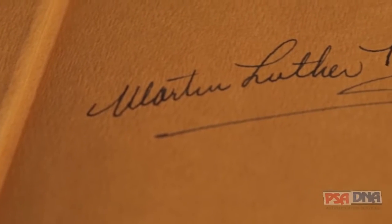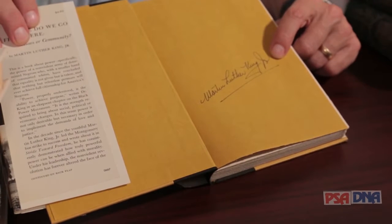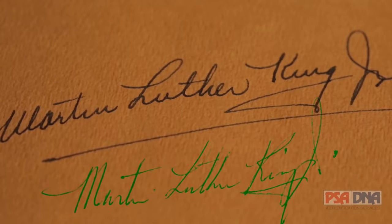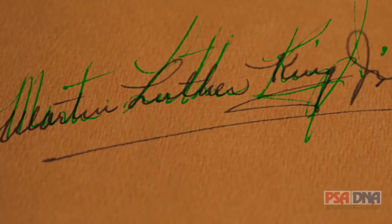Here's a book signed by Martin Luther King, purportedly. Where Do We Go From Here? And right on the blank first page, a beautiful signature of Martin Luther King. This book, if authentic, would sell for probably upwards of $6,000 or $7,000. But this signature is secretarial, and I believe it was signed by his wife, Coretta. The way we know this is a secretarial of Martin Luther King is the size. His real signature was quite a bit bigger, and you could compare what are his known real signatures to this and pretty quickly make an analysis.